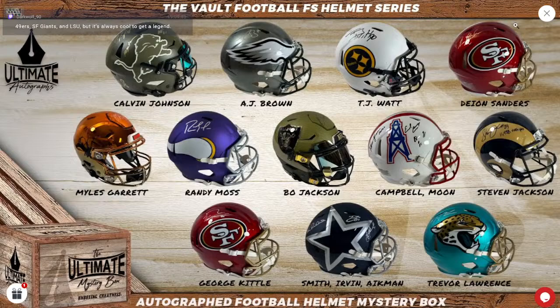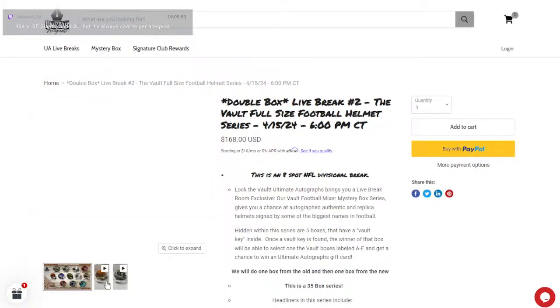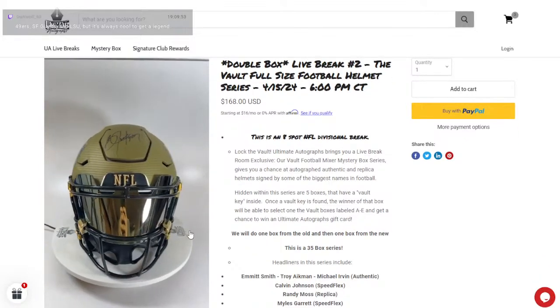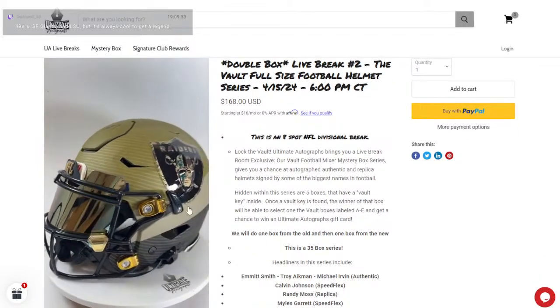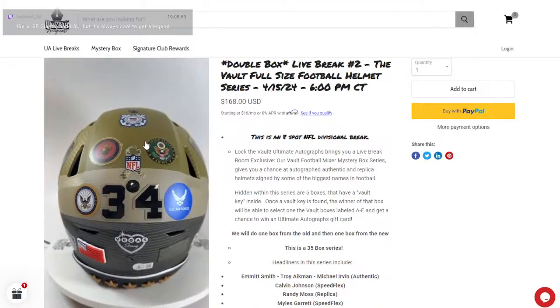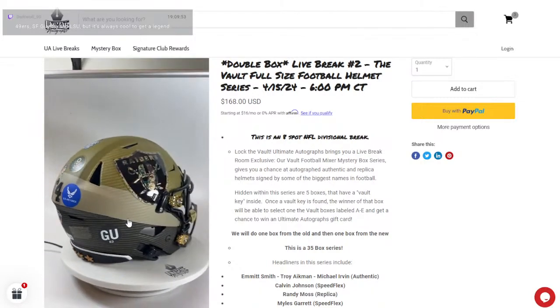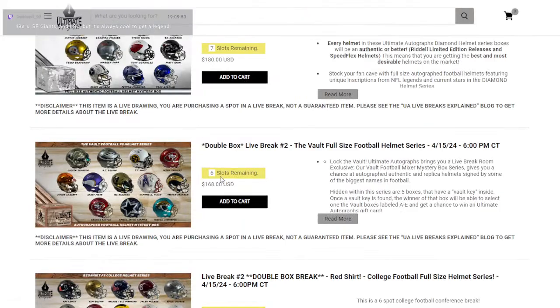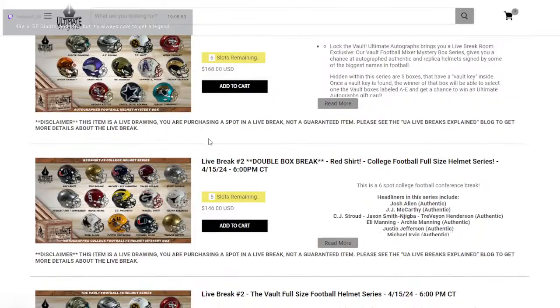We got the A.J. Brown, the Earl Campbell Warren Moon dual signed authentic. And we got this sick gem, this Hydro Speed Flex Bo Jackson. It's got 3 tones to it. It honors all the military branches. It's got the Vegas sticker. It's got everything. One of the best athletes ever, Bo Jackson. Come and get that helmet with only 6 spots to go on that double.